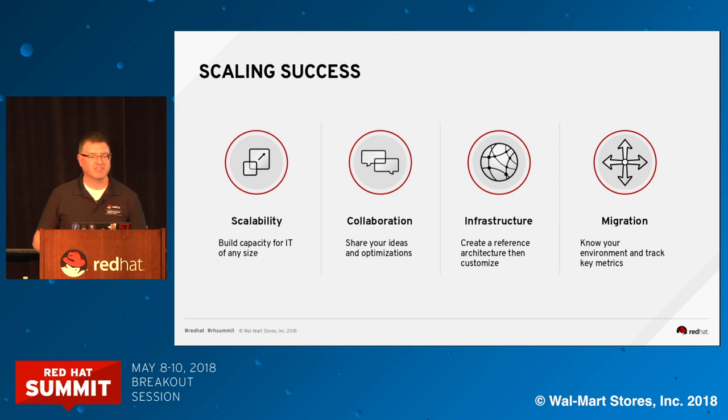This is not just a Walmart satellite journey. This can be your journey as well, because anyone can do this.